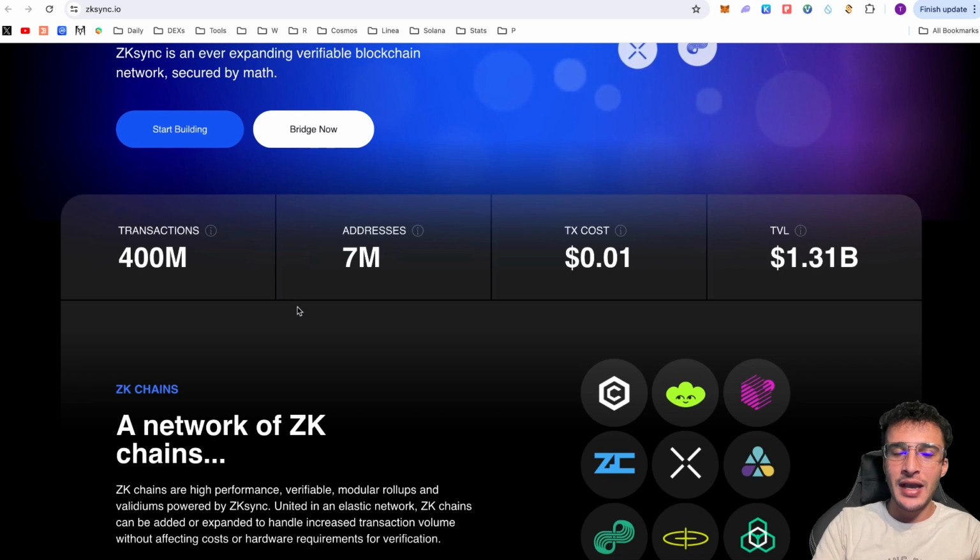However, another thing to look at, guys, is that you can see that zkSync has facilitated over 400 million transactions. There's over 7 million addresses. The average transactional cost is 1 cent with a TVL of $1.3 billion, ranking it one of the largest layer 2 networks in existence. Now, although most of these addresses and transactions were used from the farming of the airdrop, I still personally think that the zkSync Era ecosystem will continue to grow, and we'll start to see this transactional count grow to over 1 billion in the next bull run.